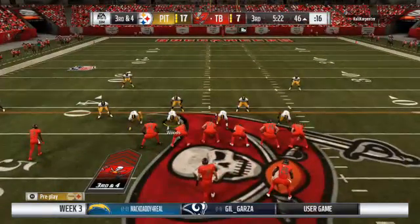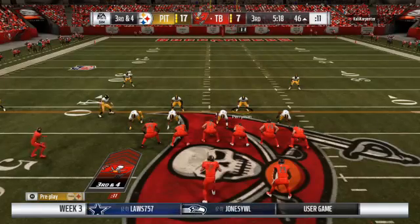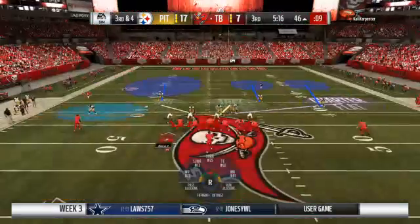Not much sense. Check A2, check A2. Go. Squirrel!